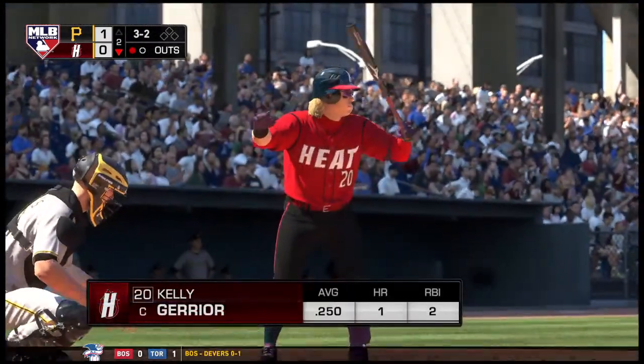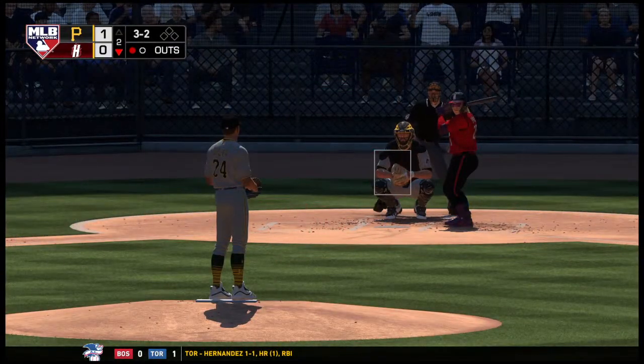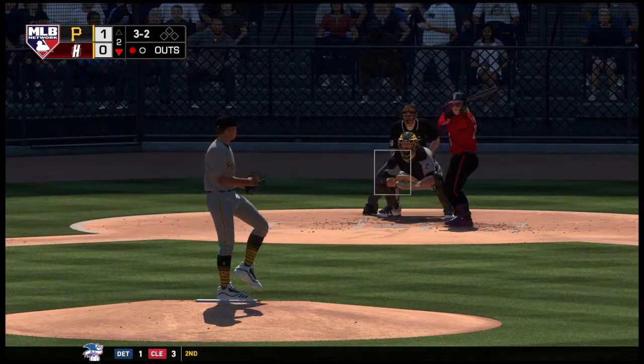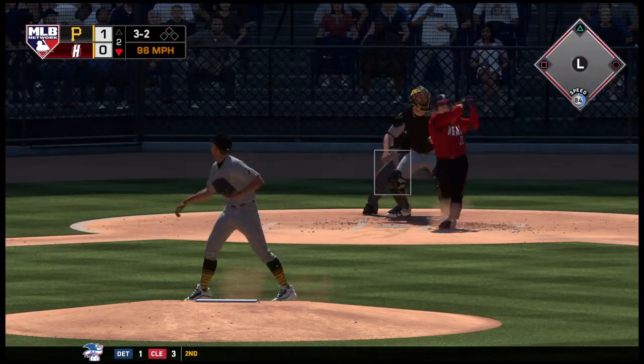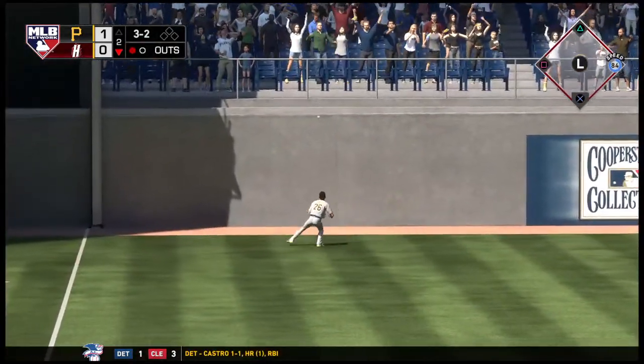Digging in, Kelly Smith. Bases are empty, 1 man out. Swung on and hit pretty well out to deep left field. And it's gone.